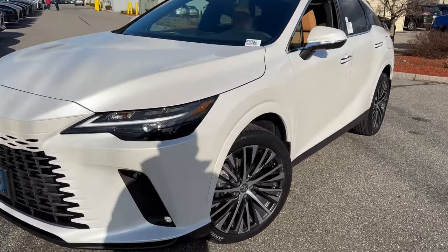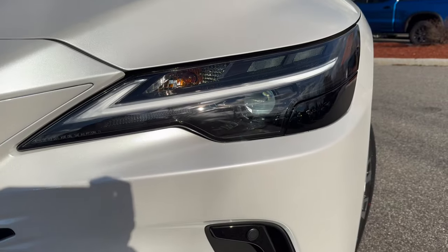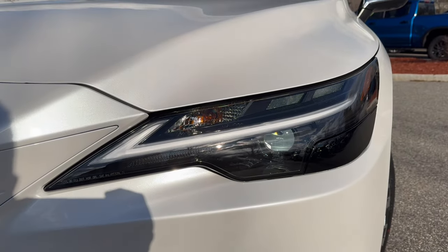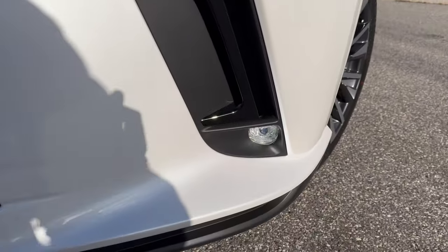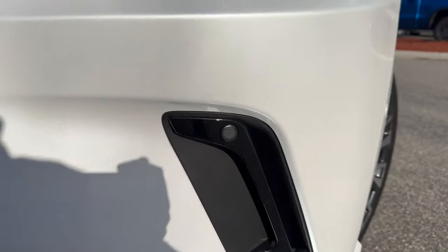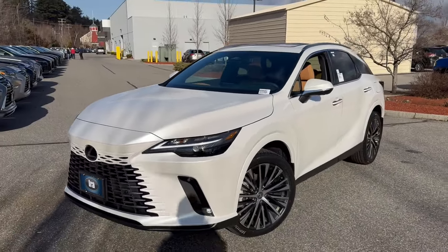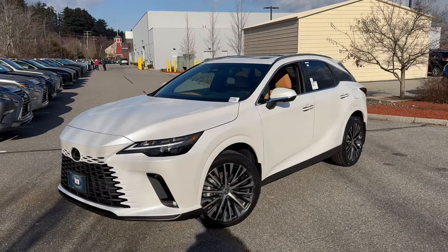Now, the standard headlights on these are LED, and they are a full beam as well as low beam, as well as your LED daytime running light. And over here is your LED fog light, and just up here is one of your sonar sensors. Now, you get 6 sonar sensors on each bumper, which is part of your intuitive park assist.